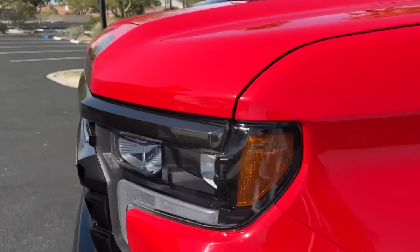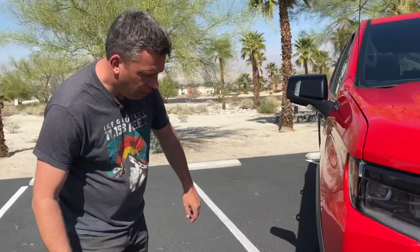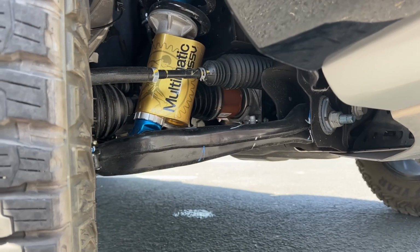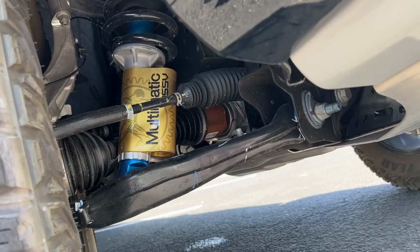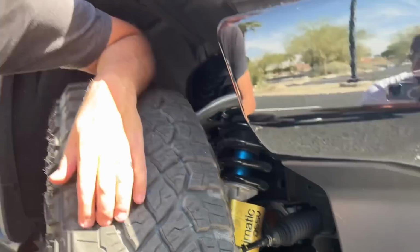this is a ZR2. Come over here, let's look at the suspension first, and I'll show you some of the clearances. It has a slightly wider track, but these guys, see this dude right there? Multimatic DSSV shocks. Of course, GM started this with the Colorado ZR2 and this fancy spool valve shock technology, and now they're expanding and taking it to the Silverado.